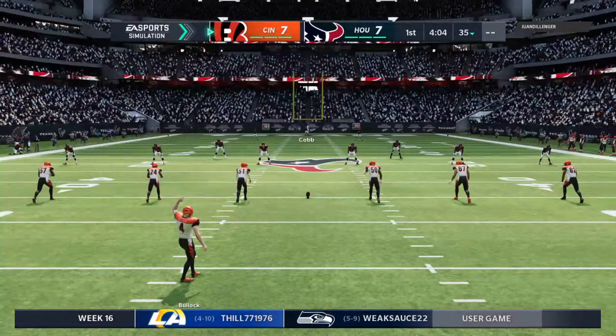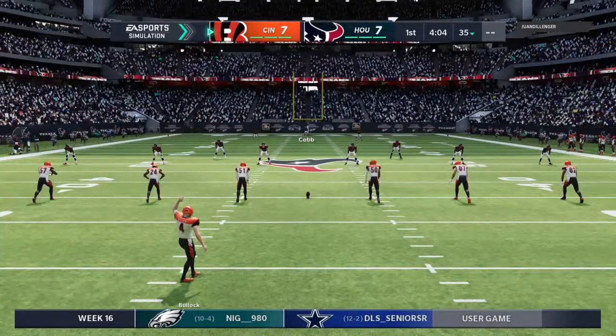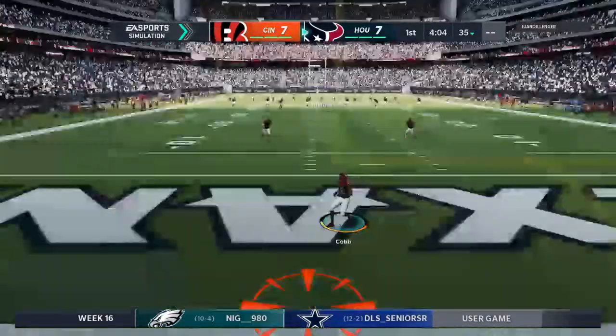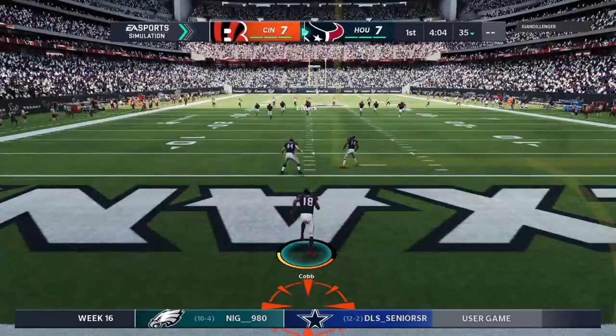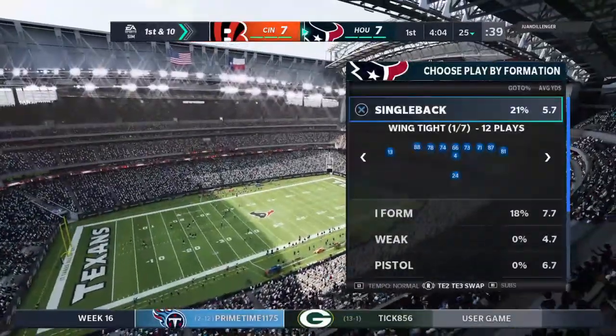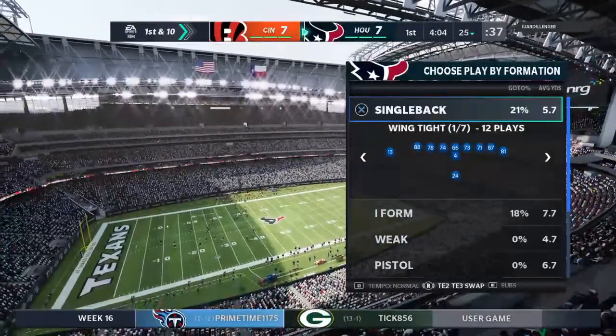Randy Bullock to kick off for Cincinnati. Each team has had it. Each team has scored. 7-7 here as the kick's away. And they will not get a chance to return this one as it's through the end zone for a touchback.